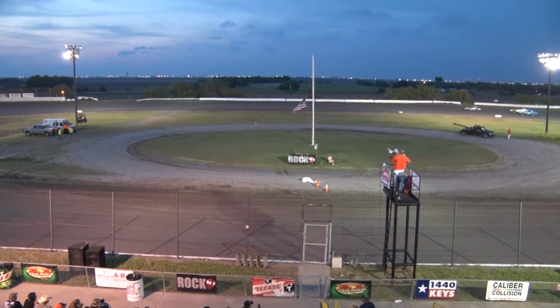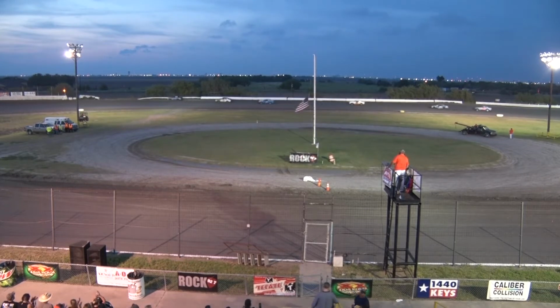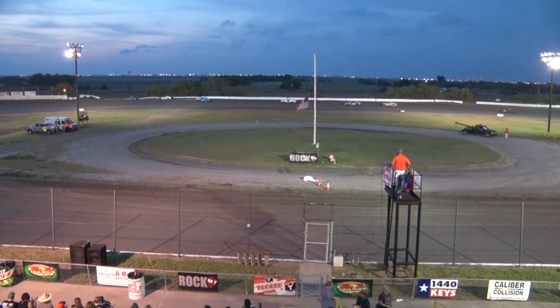And with that, ladies and gentlemen, heat race number three in the books for the Pure Stocks. Give it up for Jerry Walters taking home the win, the 127. Zach Courtney from seventh to second at the stripe.